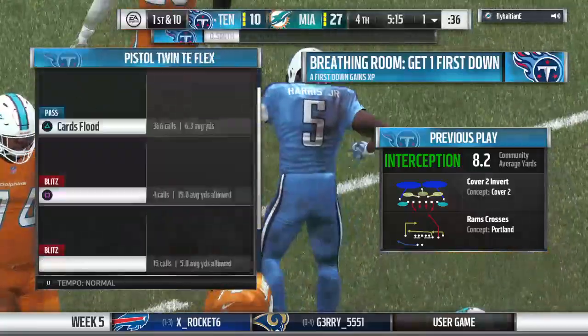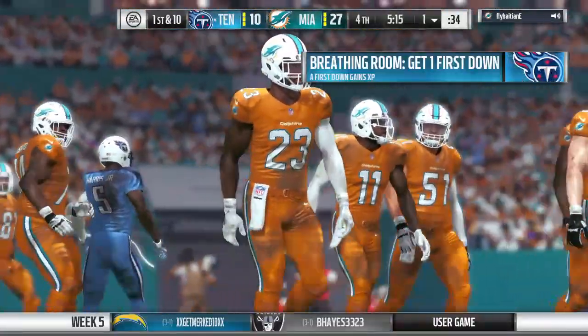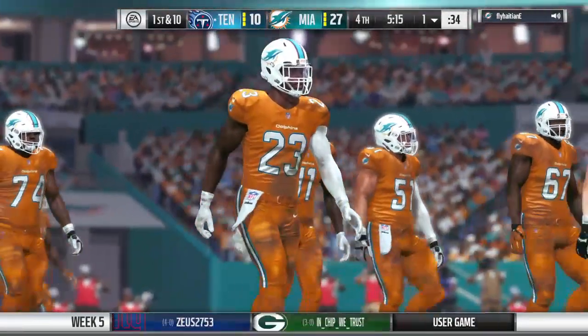Man, why didn't he stay in the fucking end zone, man? This dumbass. And following the interception, we'll see what they can put together on this drive.